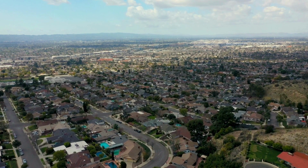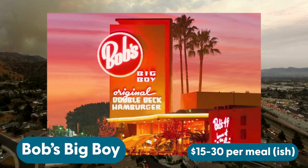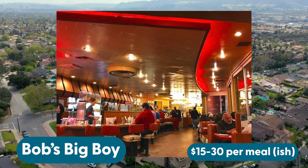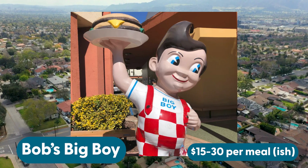At number 6, we have Bob's Big Boy. Now, this is a classic to Burbank. Any Burbank local is going to tell you about this. And it is a classic 60s eatery. Tons of flair, great food as well. I'd highly recommend the burgers.